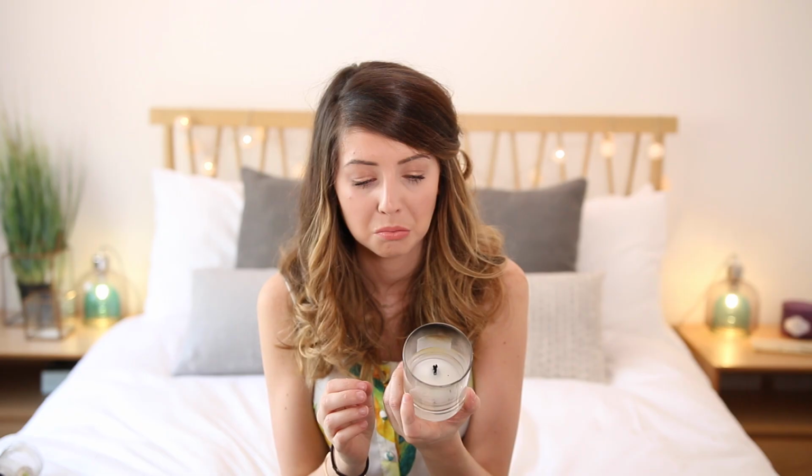This one I received from Oliver Bonus on my birthday, and it is Elderflower Fizz. This burnt quite quickly. I think I burnt this maybe 4 or 5 times, but then it is a smaller candle. Although it really was a very amazing smell. I really liked it. Again, it's that kind of freshness with the elderflower, and I would repurchase this because it's not expensive and it was just one of those really nice ones that smells nice and fresh, and I just remember thinking I need to get myself another one of those.